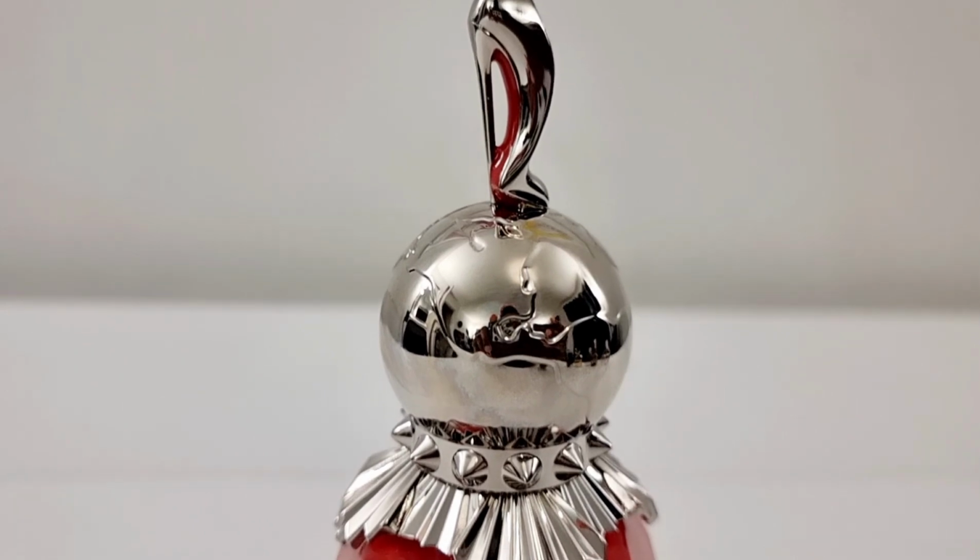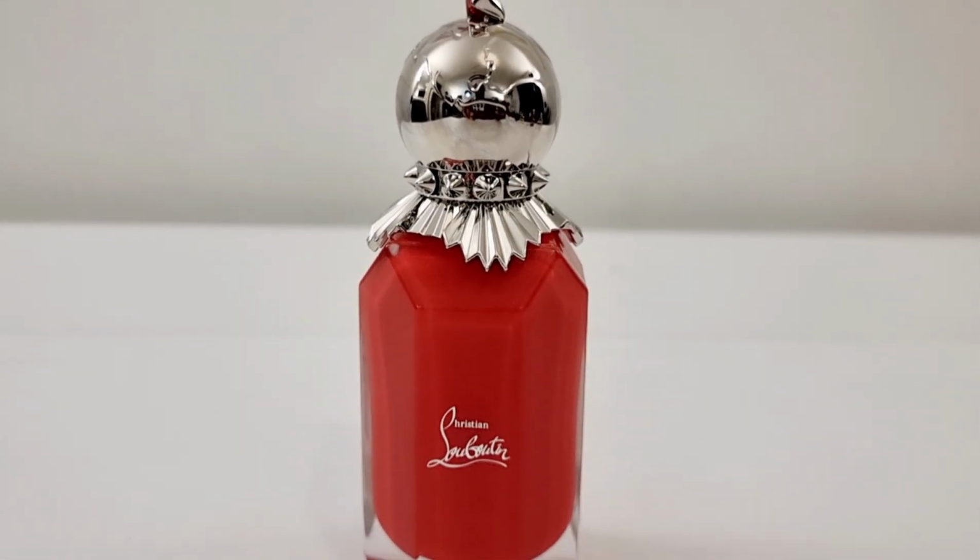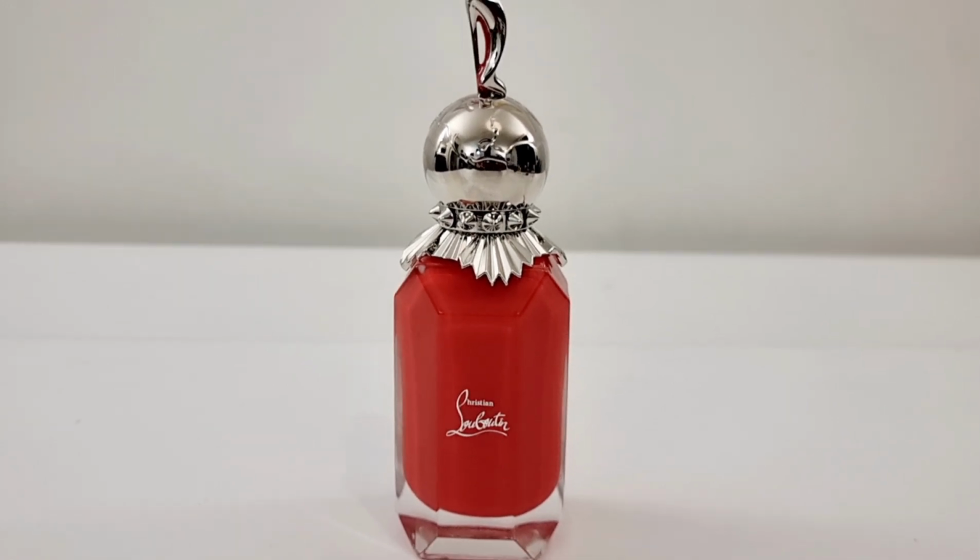So the next perfume is Rouge by Christian Louboutin. Now this perfume is absolutely amazing. It's my favorite from the line. I've mentioned this perfume in previous videos, but I've not actually put it in a haul. But I am so obsessed with this. This is cardamom, iris, and vanilla. It is such a simple perfume, but it smells great.